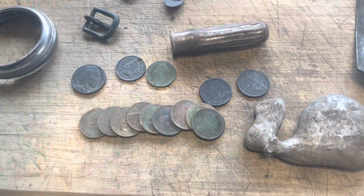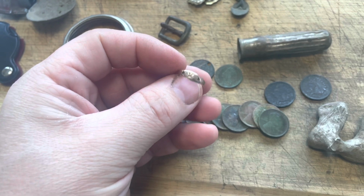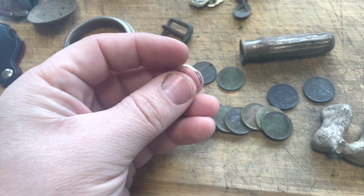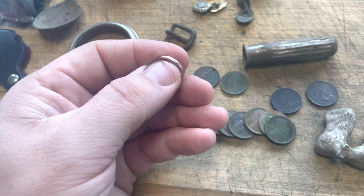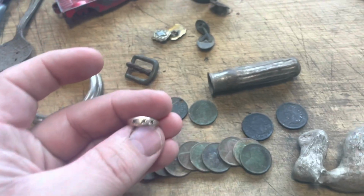So at first I thought it was just a copper kid's ring. And after closer inspection, it does not have a mark. So then I did the acid test where you scratch it, and I scratched the back of it there. But you can see it shine through that scratch even. I did the acid test and it said 10K, and then I started looking online.